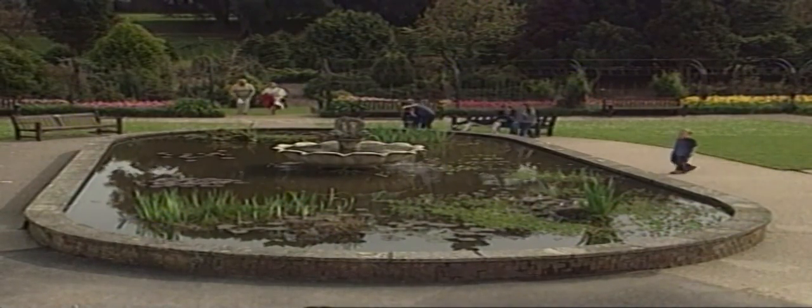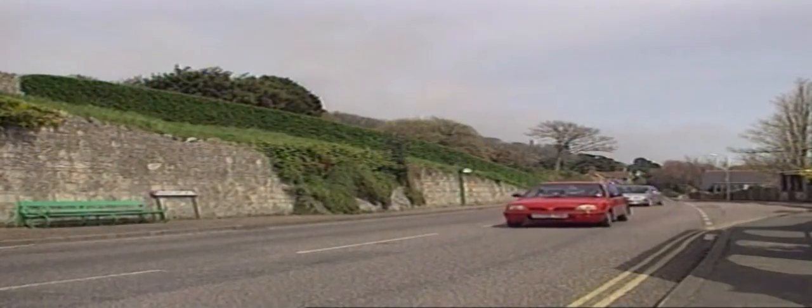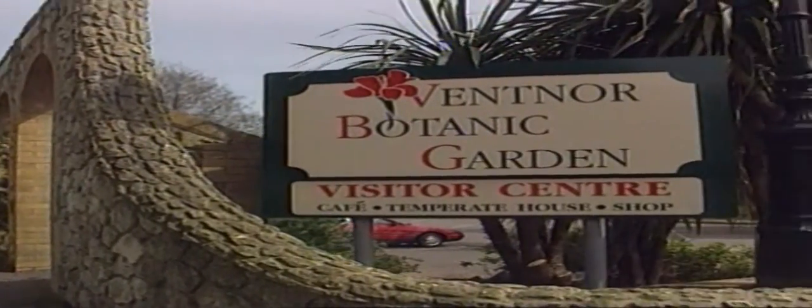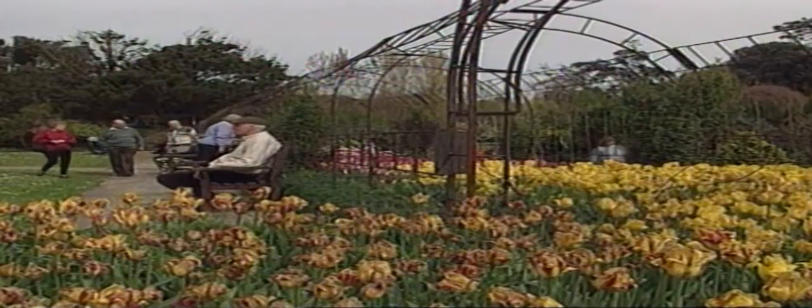Visitor attractions such as the Ventnor Botanical Gardens are very important, not only to tourists but to the island's economy. The arrival of 2.7 million tourists creates 1 in 4 of the island's jobs in total. From Easter onwards, visitors have been able to do a lot more than look round the gardens.